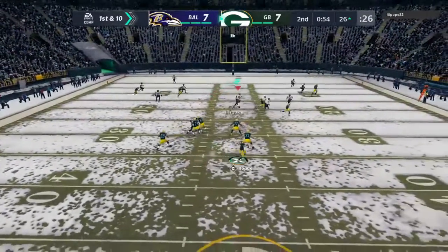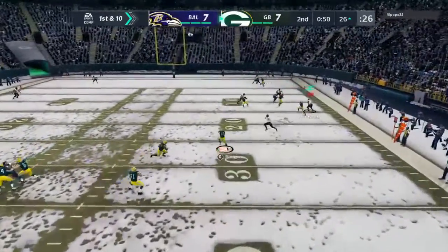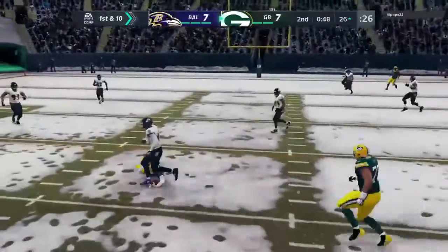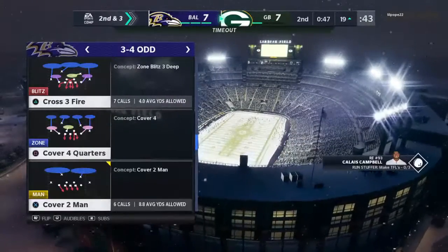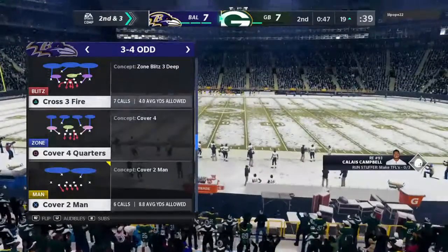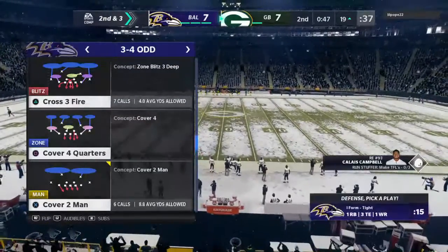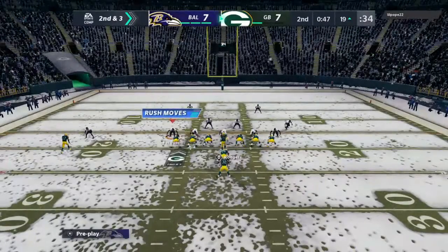Rodgers now on 1st down. Flushed out right. He'll try and run it. Nice work to get 7 out of that, and it's 2nd down. Now the Packers are going to use the 2nd of their timeouts, as the clock's going to stop with 47 seconds to go in half number 1. Working with a 2nd and 3.